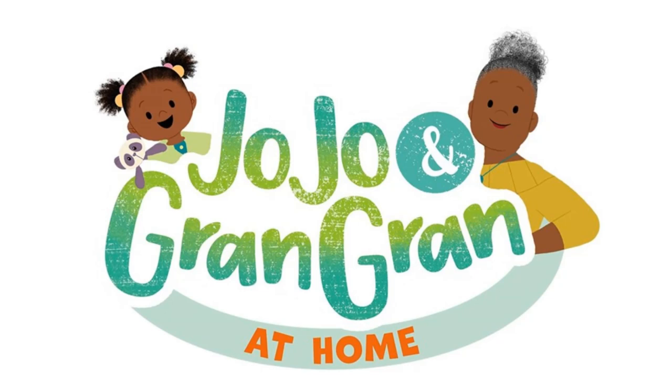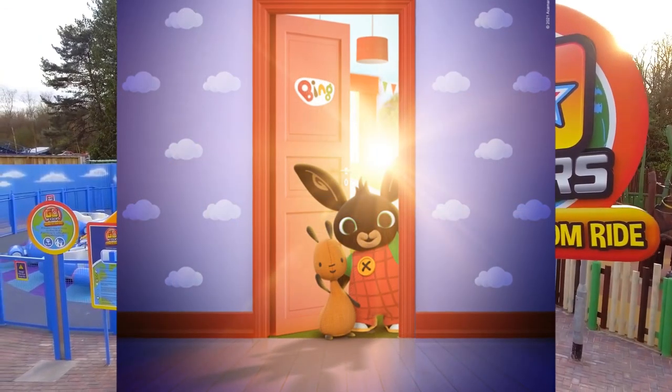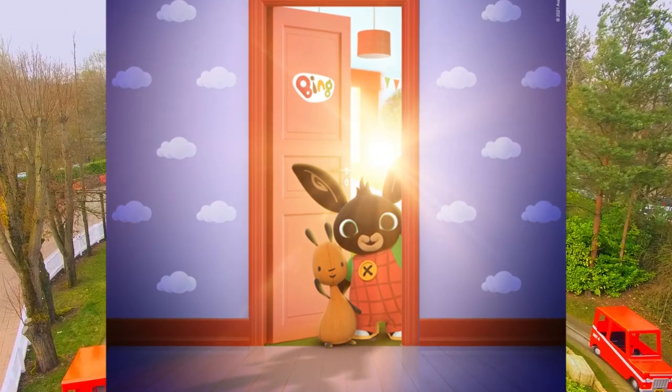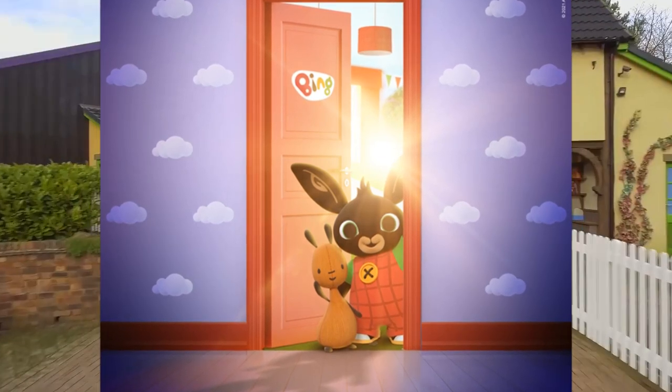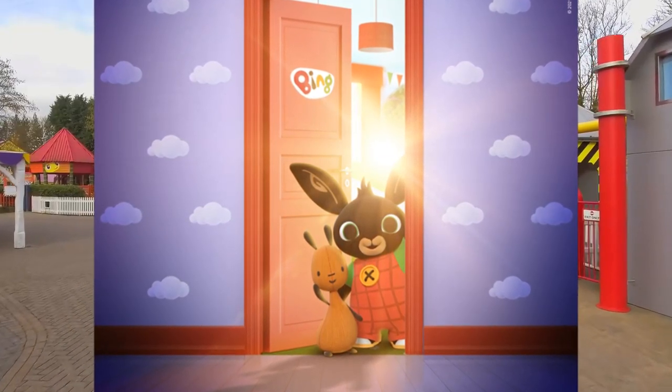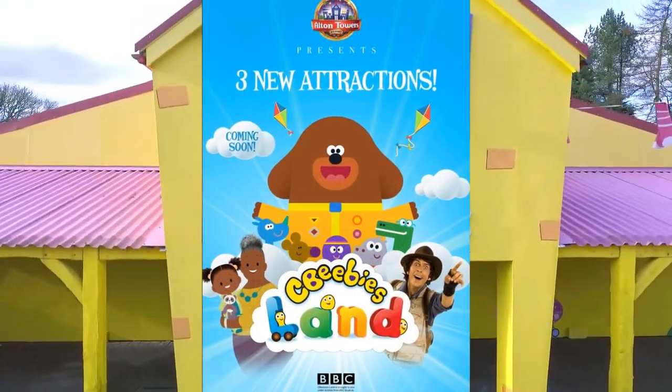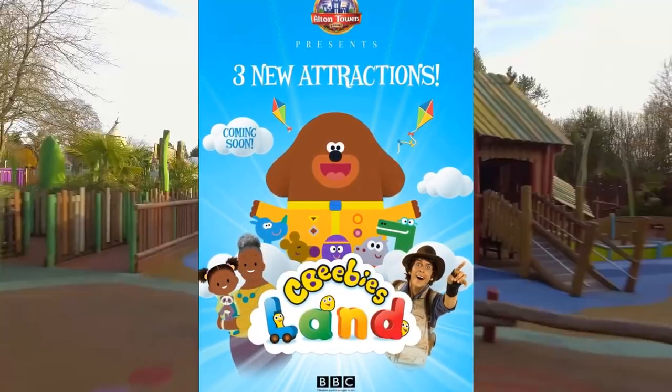So I think that's a pretty good way of doing it. It'd be interesting to see how it looks on the inside. Now, that isn't all coming for 2022. The Bing Rooms will be landing at the Cbeebies Land Hotel. Bingsters will be able to enjoy the ultimate sleepover in Bing-themed rooms coming to the Cbeebies Land Hotel. So obviously, there's a lot of things going on for 2022.